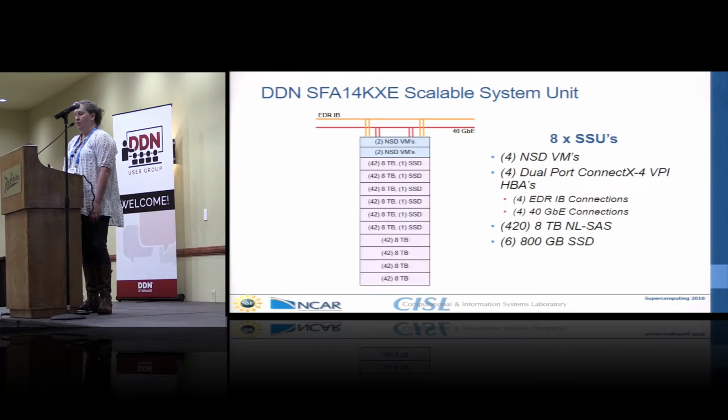our environment. This is what we like to build things in what we call scalable units. Everybody has something very similar that they do. It makes it very easy for expansion. If you have a concept of what a component looks like, we can add these on. And so like I said, this is actually a 14KX embedded system. This is very new for us.